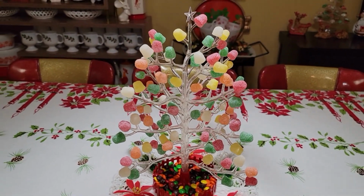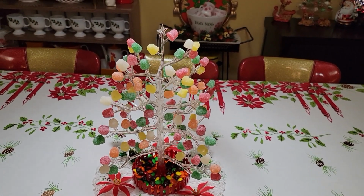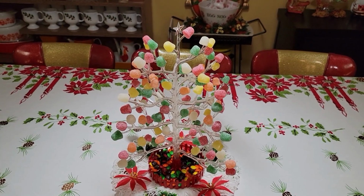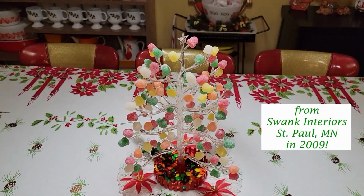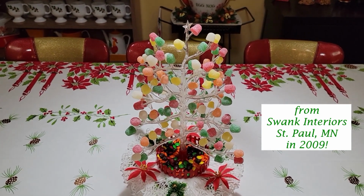But this, it's called a sweet tree. Sweet tree? I think that's what it's called. We have the box for it. We did buy it in an antique shop way long ago. That place is long closed up. Used to be one of our favorites.